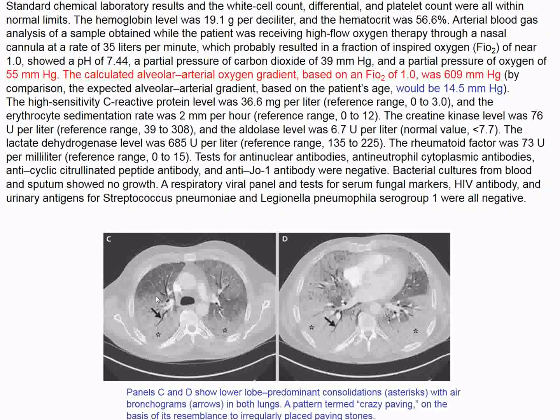So here's his CT, and what we see here are these so-called bronchograms. The bronchi are filled with air, but the alveoli are not. That's why we can see them. Otherwise, we wouldn't be able to see these bronchi.